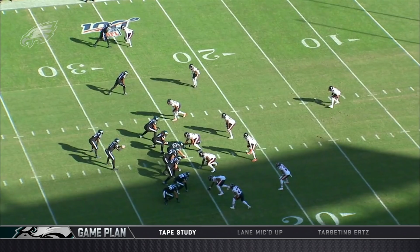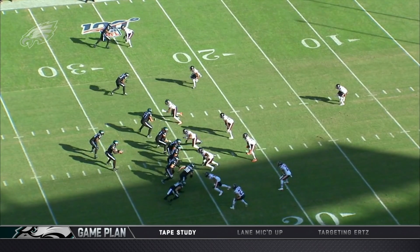Now, this Bears defense, not known for giving up 20-plus yard plays. This was the first touchdown they allowed all year of 25 yards or more. Yeah, this is a really good defense. And going in, we felt like obviously our work was cut out for us offensively. And our offensive line was really controlling their front for most of the game.